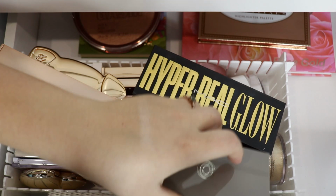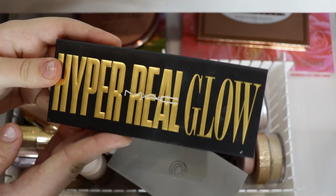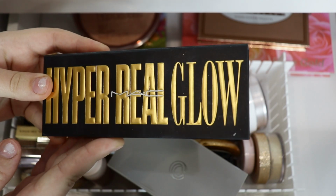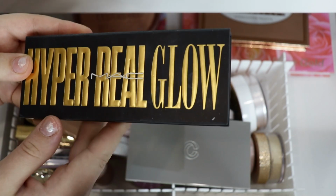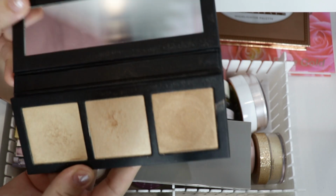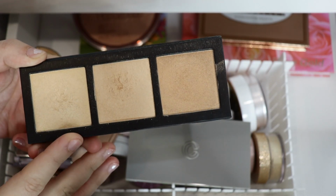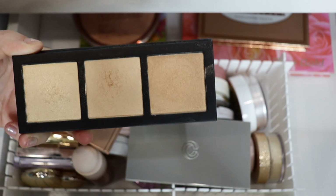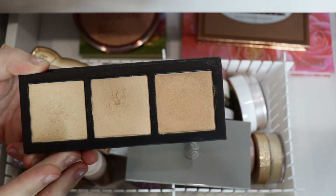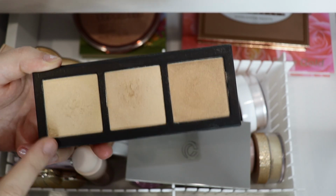Alright. One that I know I can let go of is this one here from MAC. This is the Hyper Real Glow palette. And I've kept this one for a really long time. I pulled this one out recently in a recent Shop My Stash, and I didn't like it as much as I had remembered liking it, and I think it's because it's a gold.